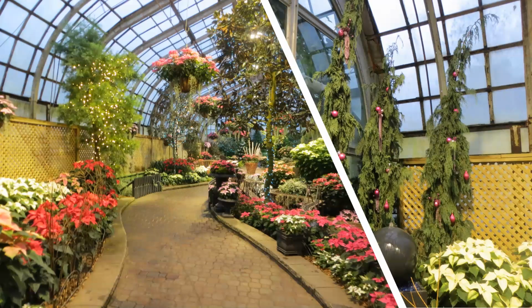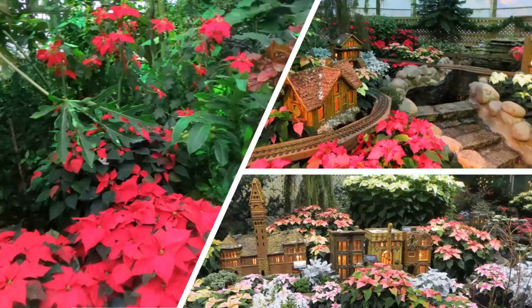If you visit any time from Thanksgiving on, you'll be treated to a poinsettia show. The pathways are lined with poinsettias of all colors and shapes, leading you into a special holiday space. This beautiful village is nestled between the potted poinsettias, with a train busily tooting to the child and calling to the child in all of us. The colors of the poinsettias are amazing. Some are solid, some are double, some are variegated, and they come in all shades of red, pink, and white.